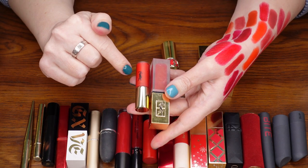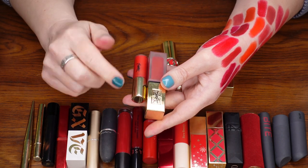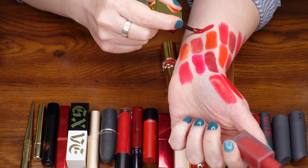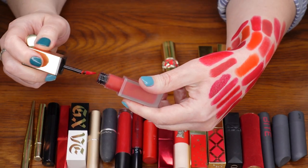So I have two shades of the YSL Rouge Tatouage Couture Liquid Lipsticks. This one here is shade number 10. I don't reach for this one. I think I need to let this one go. I love this formula though. This formula is so good.